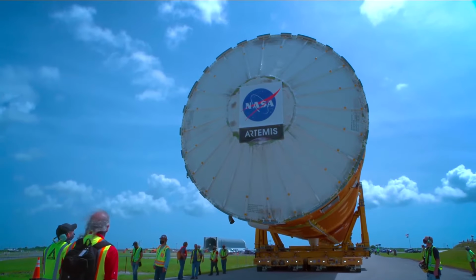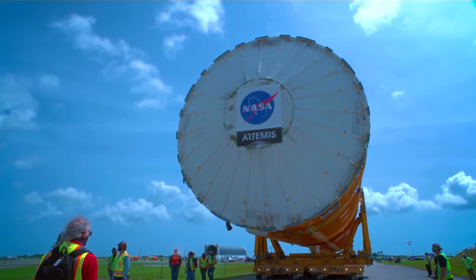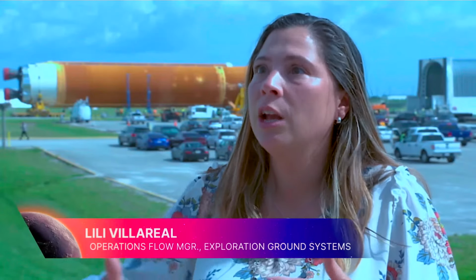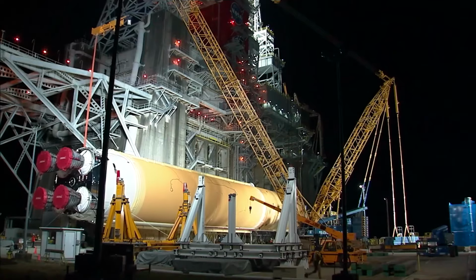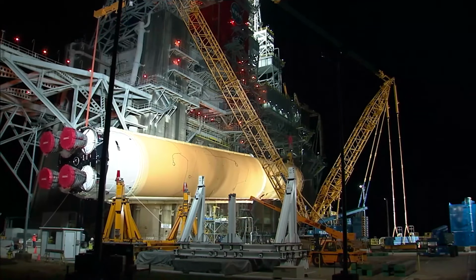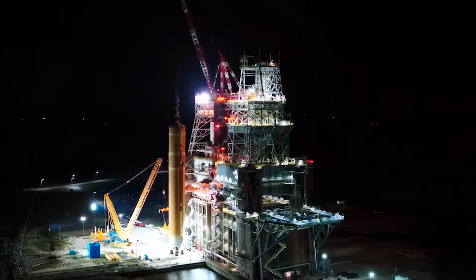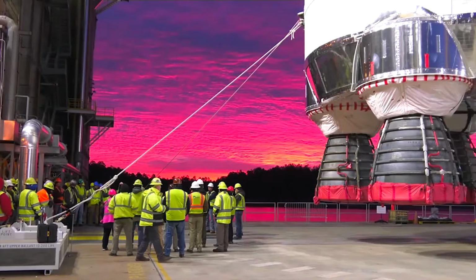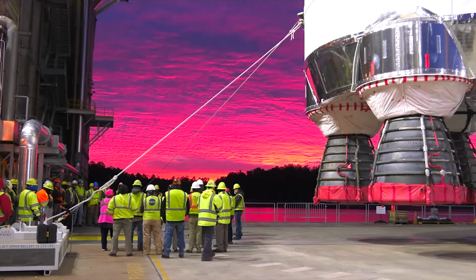that we need for Artemis I processing. And we've just been waiting a long time for this part of the vehicle to arrive so that we can get going on the next steps of our stacking operations. Standing an impressive 212 feet tall and weighing a whopping 188,000 pounds, the core stage came all the way from Stennis Space Center in Mississippi.